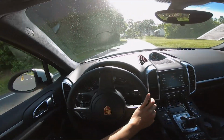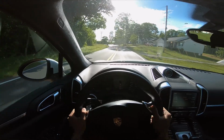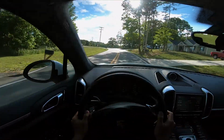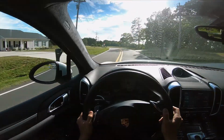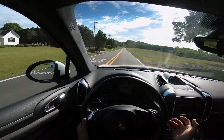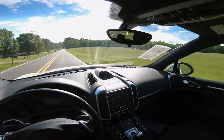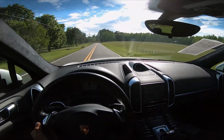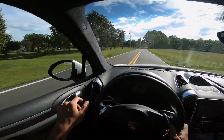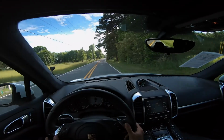So overall, this is a super fun car to drive. Super sporty SUV, handles really well, and of course it sounds super good. This is also a really well spec'd out car. As I showed you just a second ago, it did have that beautiful white paint, but you also have this nice black leather interior, black on everything, as you can see, and then you have the nice little wood panels here and then over there on top of the glove box compartment.